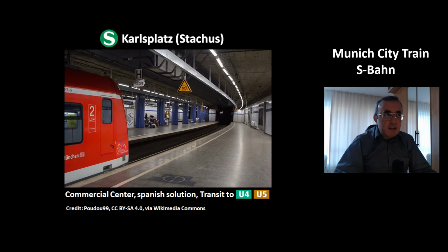This is the next station, Karlsplatz-Stachus. It's a commercial center. It's just about 300 meters away from the central station. And you can see it is a blue design. You can again see it as a Spanish solution, and this station is a transit station to the metro lines U4 and U5.